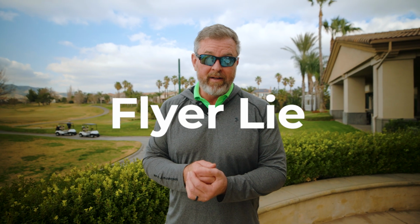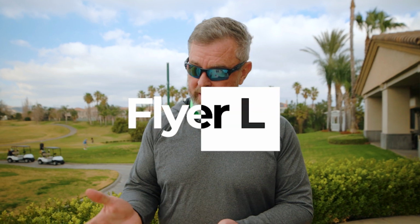The other kind of lie that's talked about a lot that not a lot of people understand is what's called a flyer lie. Now, a flyer lie happens because something gets between the club and the ball and doesn't allow the ball to have spin put on it. And whenever spin is taken off a golf ball, as we discussed earlier, it's going to travel a lot farther than it does with spin. So with a flyer lie, the ball will travel much farther, and that's what you call a flyer lie.